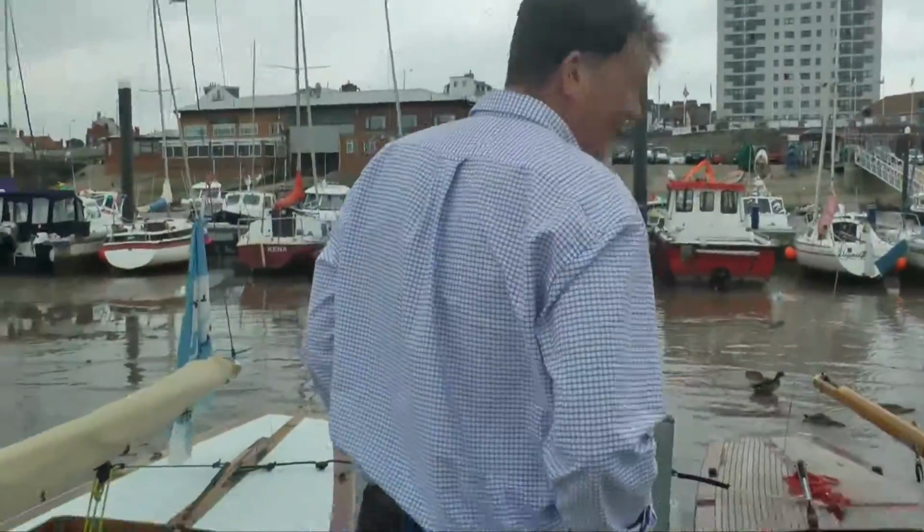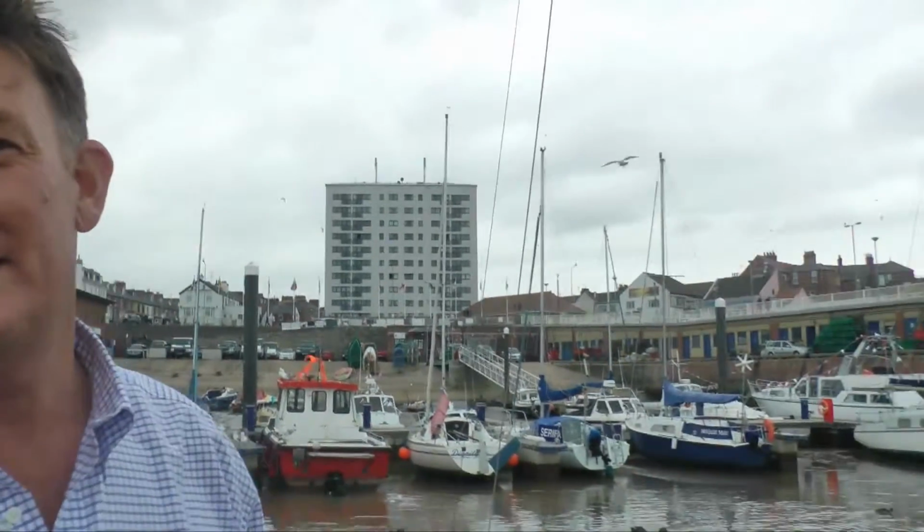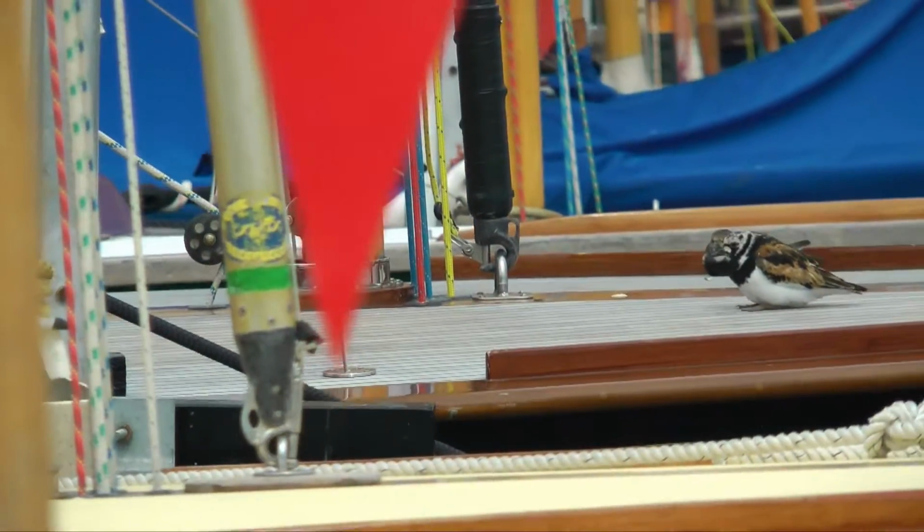Okay, these are Yorkshire One Designs. And how many of them in the world? I think there were, let me just get my facts right on this, I think there were 13 ever built. There were six built in the first place in 1897. This one was built in 1897.